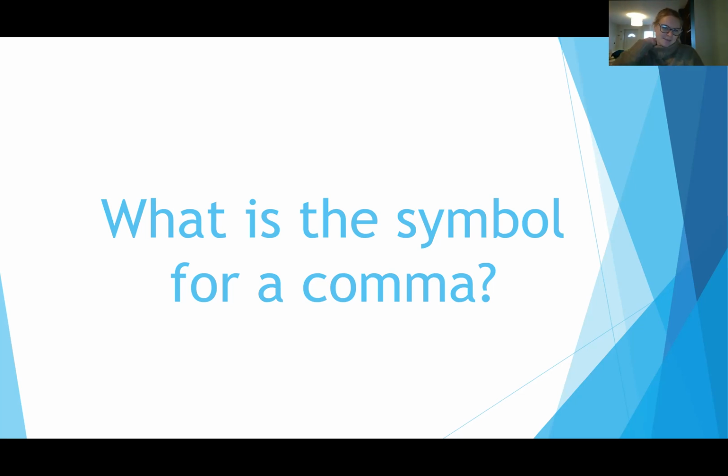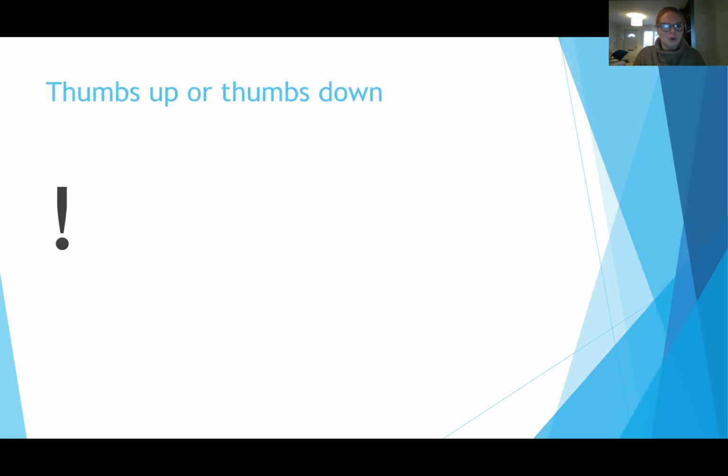I wonder if this might help you work out what the symbol for a comma is. So I'm going to show you some symbols. If you think it's a comma, I want you to put your thumbs up. If you think it's not a comma, I want you to put your thumbs down. Are you ready for the first one? Here we go. Oh, what's that one? Thumbs up if you think it's a comma, thumbs down. You can pause the video if you need to have a think.